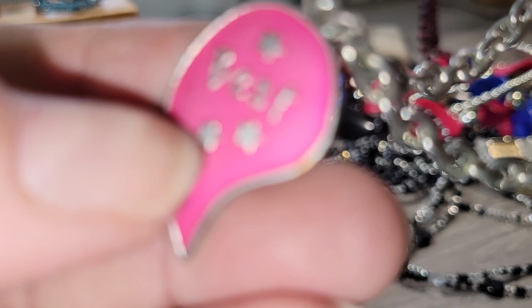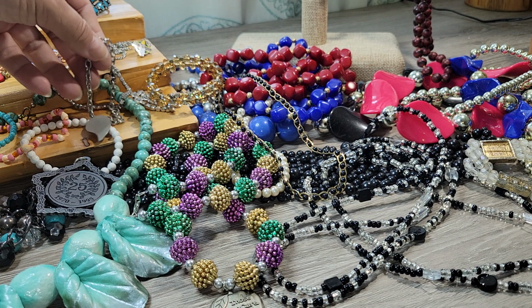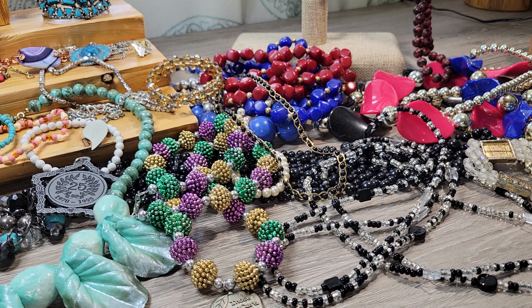Little bracelet says, best. Best friend. Oh, goodness. Do I have a match of an earring? I might pass out. Let me see.